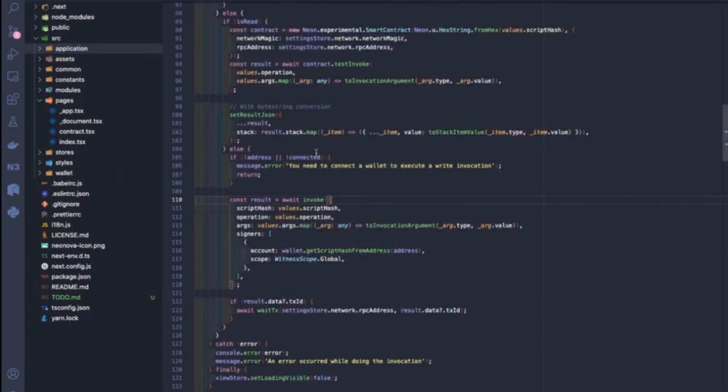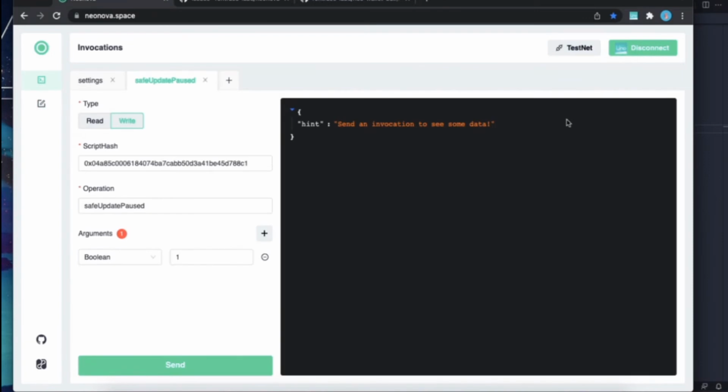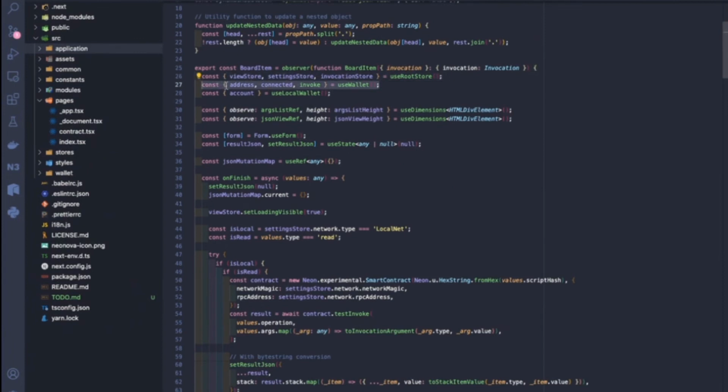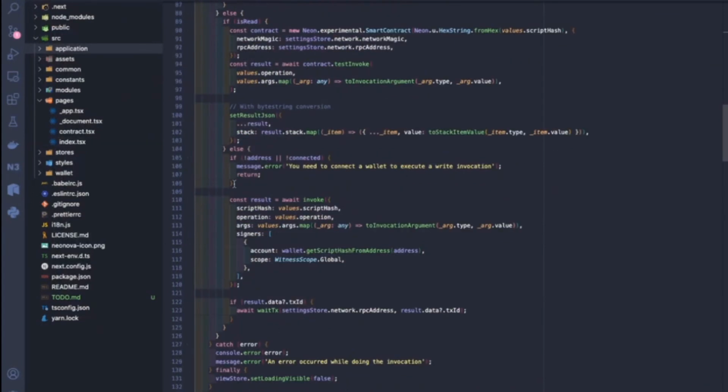This is where you do an invocation. So this was the wallet button you have on the top right on NeoNova. This is the board item. So this is this part of NeoNova. One second. The wallet adapter was this one. The board item, the one we are seeing now, is this element. And what we can see here is that at the beginning, in the same way, we have the use wallet hook that here we are using to get more a function, the invoke function, and the address of the connected wallet.